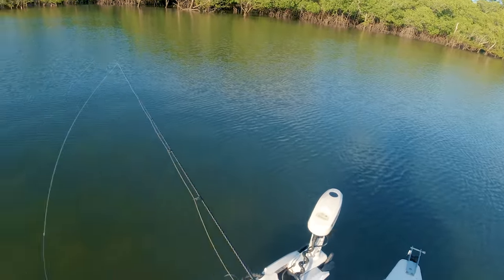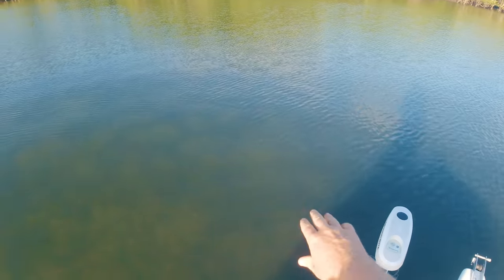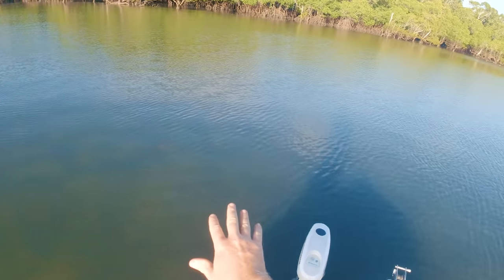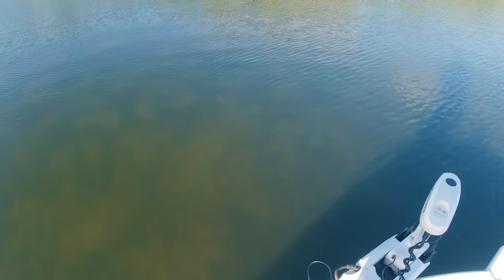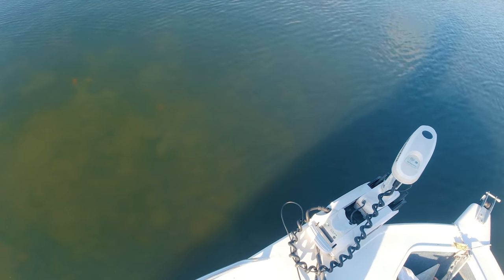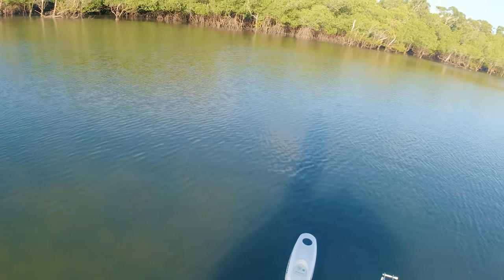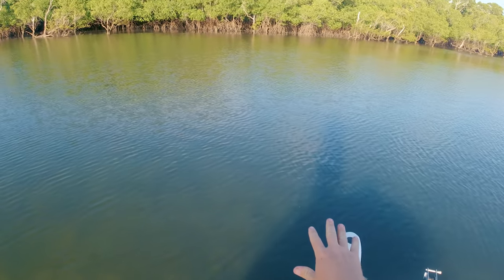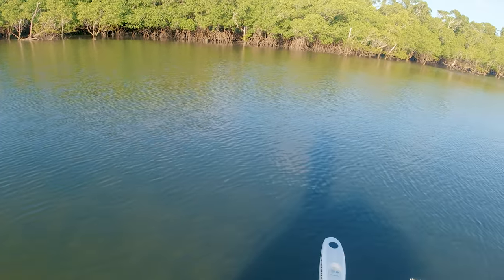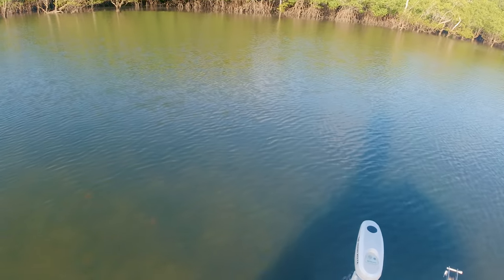Alright, so, ooh, very clear, clean water here. This is very good. What you can see is this water is very, very clear. And even though it looks a bit brown, just rigging up my little rig here, that's the bottom. The bottom's like a sandy, muddy kind of thing, obviously. And then the water's crystal clear, and shallow. So that's kind of what we want.